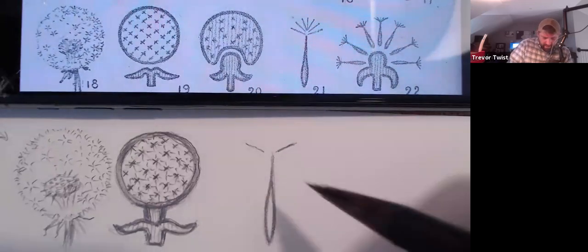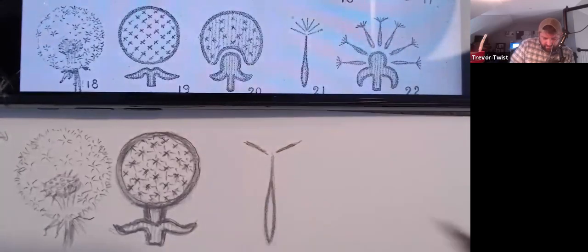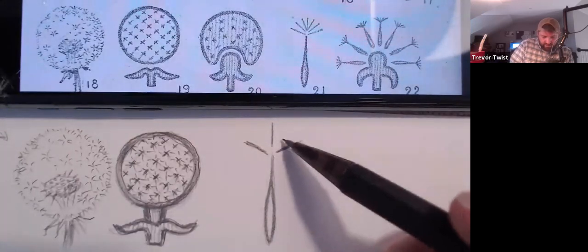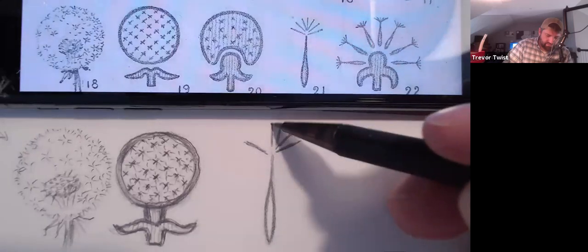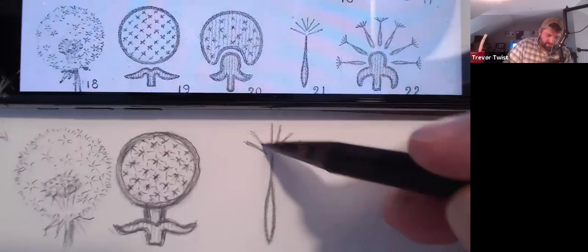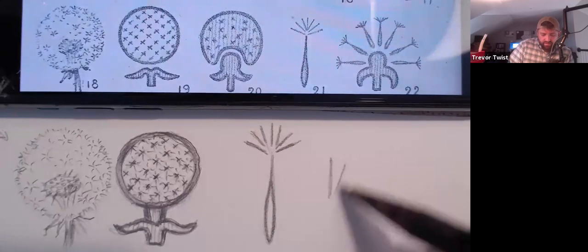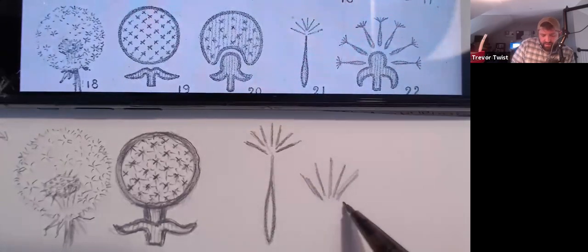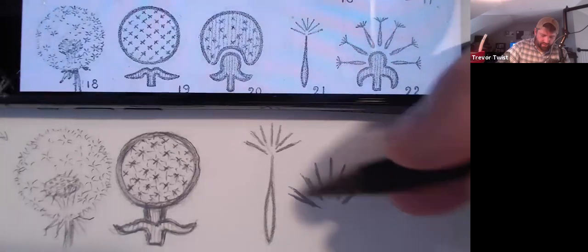Okay, so yeah, I made a mistake with my seed bursts here. What I should have done is started in the middle. And then there's three on the one side. Oh wow, you're three on the other. Zooming along. So one, two. Yeah, I could have made those cleaner. I think if you started in the middle and then did a right side and a left side, and then a right side and a left side, and then a right side and a left side, like that would have been a cleaner way.